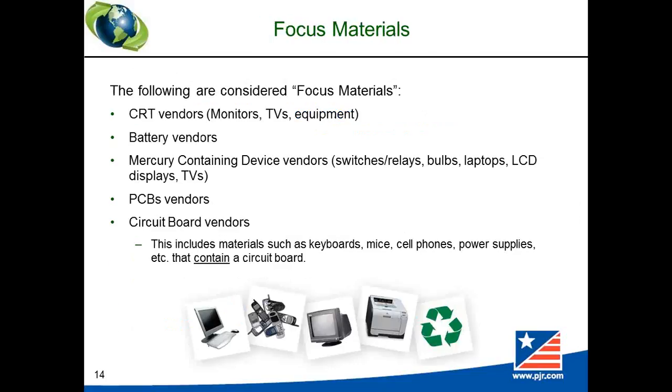Before we move on to Provision 5, I'm sure many or all of you are already familiar with this, but the term focus material gets used a lot in the standard. That's the main takeaway of the standard: focus materials.